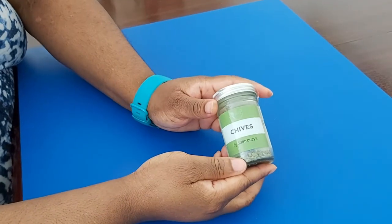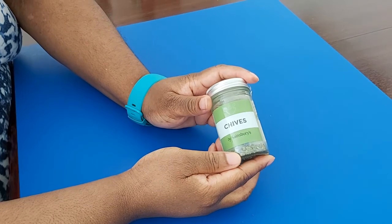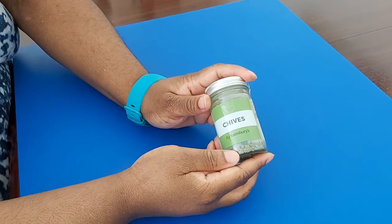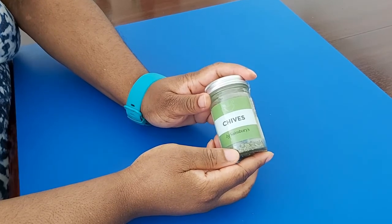I've got chives, dried chives. I use this in a lot of Asian-inspired dishes, the dried chives. I use fresh chives on pasta dishes and cold salads.